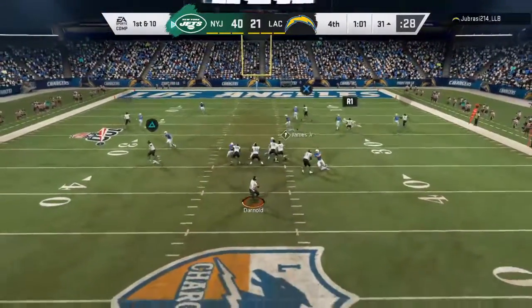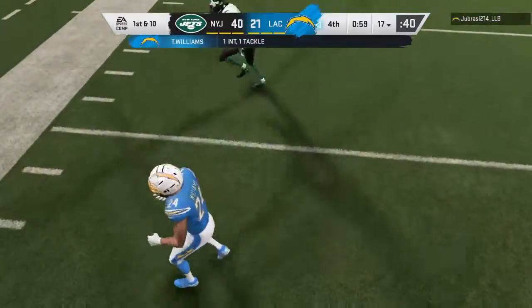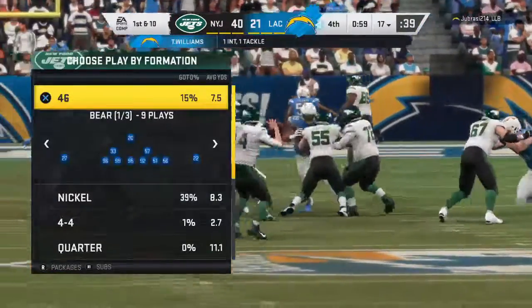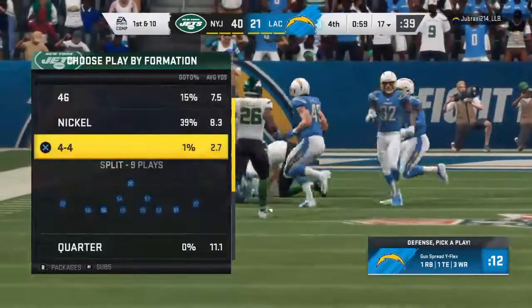So following the fumble recovery, here's Darnold. But he fires one that's intercepted. Trevor Williams with a pick. And a big turnover there as his guys will get the football back.